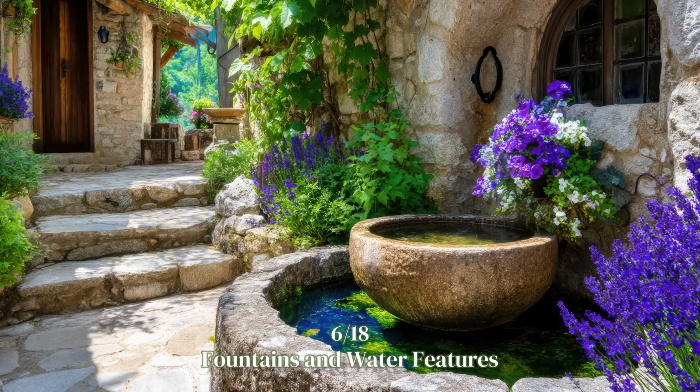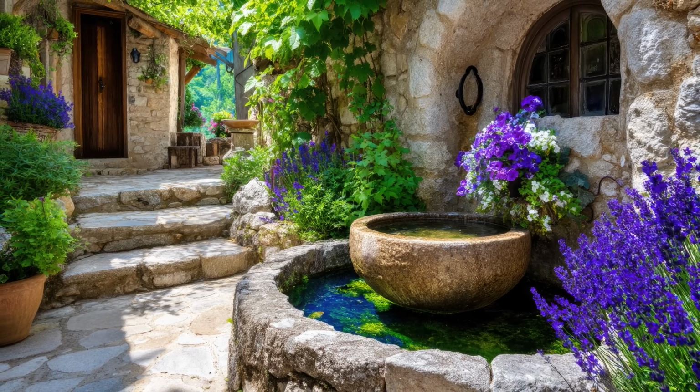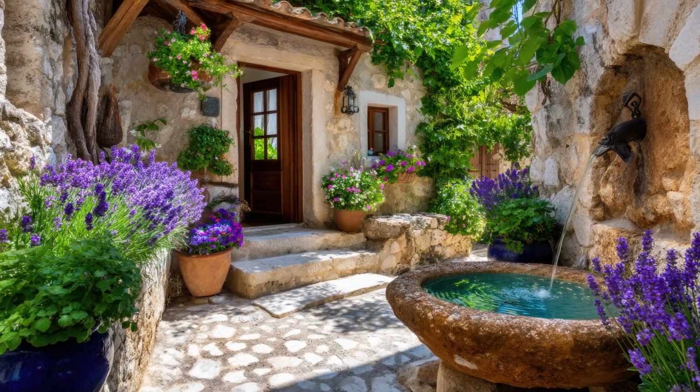The gentle trickle of water adds serenity to any space. A small stone fountain tucked into a courtyard can transform it into a tranquil retreat. The sound masks street noise and invites birds to visit.